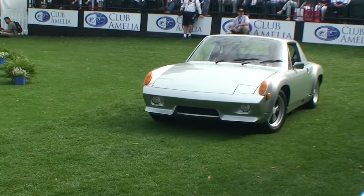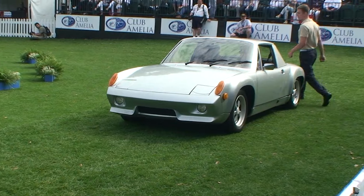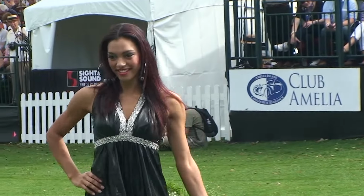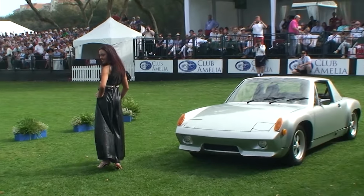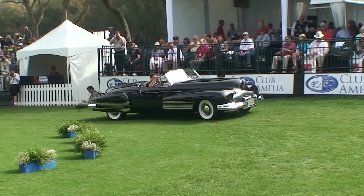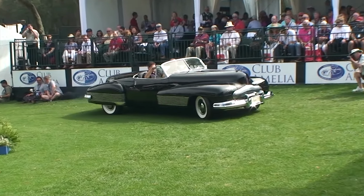And this is not any Porsche, it's a 916 America. Only 11 were built. 916 prototype, courtesy of Significant Automobiles.